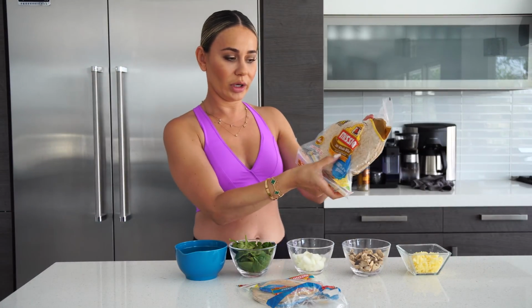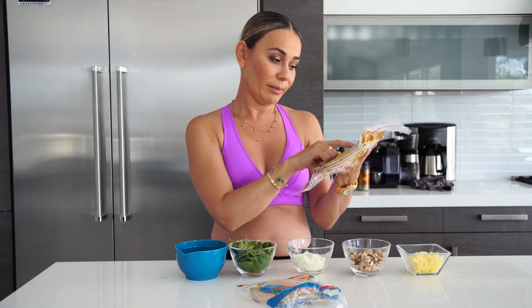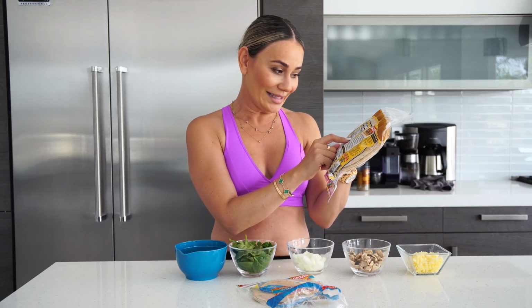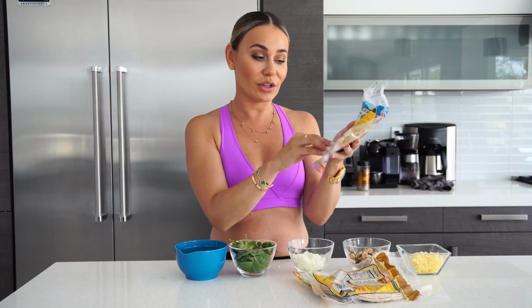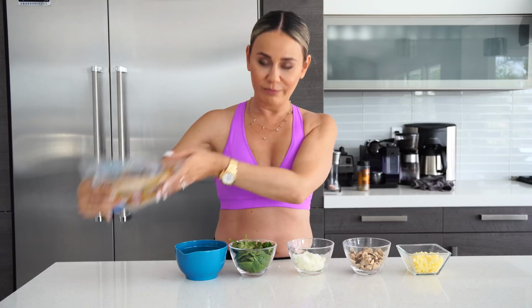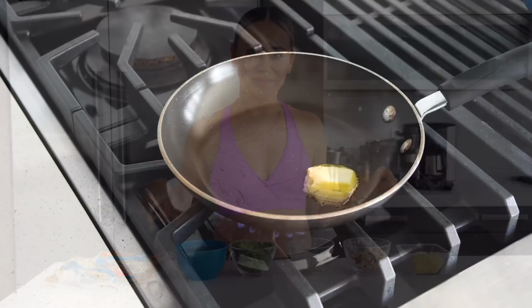And it's again a whole 100% whole wheat flour tortilla. But this one is 22 grams of carbs. So it's technically not that great for you. But this only has 3 grams of net carbs. So that's really big. So very easy. Whip it all together and you get a yummy, yummy omelet.